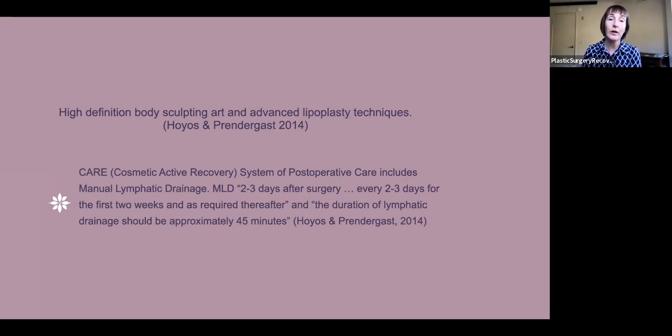So this is the strongest, most convincing piece of text that I have that I would bring to a surgeon who would be wondering if your Vodder style MLD would be appropriate for their clients, especially if that surgeon is doing high definition body sculpting type of liposuction.